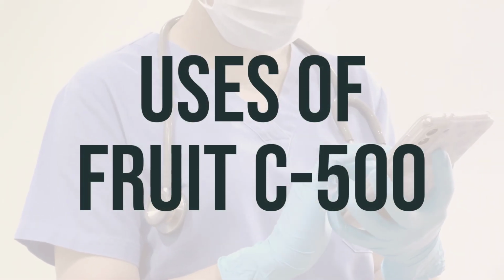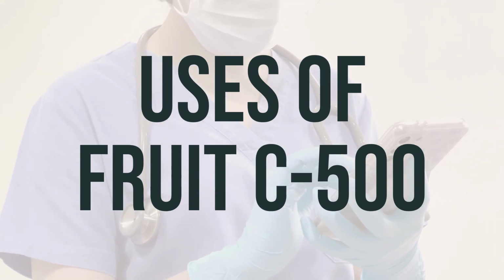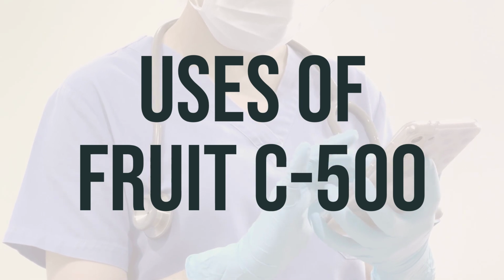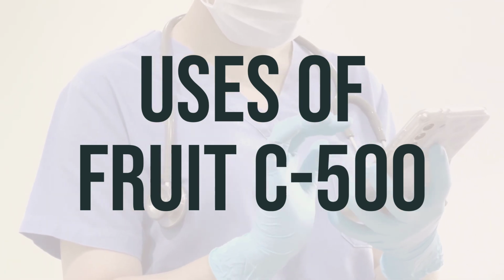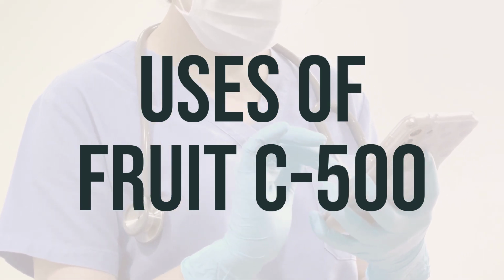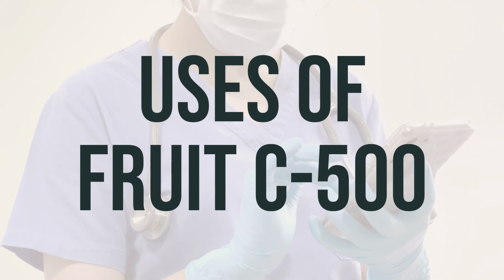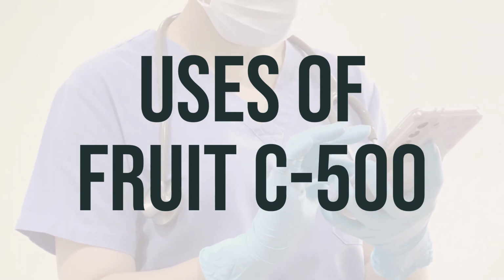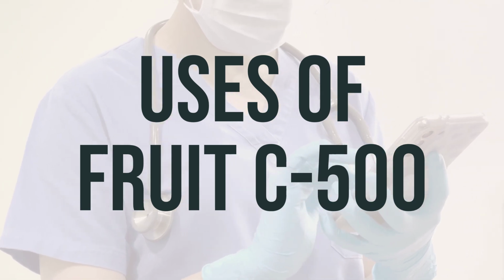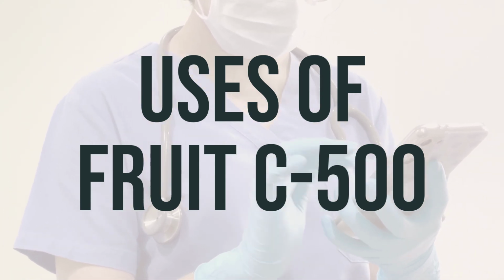Fruit C-500, also known as ascorbic acid or vitamin C, is used to prevent or treat low levels of vitamin C in people who do not get enough from their diets. Low levels of vitamin C can lead to a condition called scurvy, which may cause symptoms such as rash, muscle weakness, joint pain, tiredness, or tooth loss. Vitamin C plays an important role in maintaining the health of skin, cartilage, teeth, bone, and blood vessels, as well as protecting the body's cells from damage.